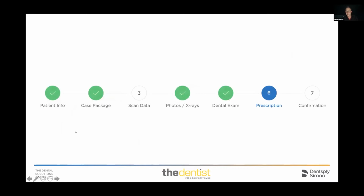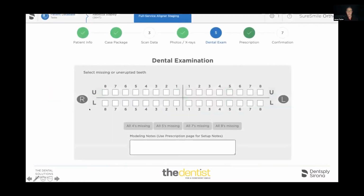And again, this is the flow of information that you complete. I get my team to do most of this. I'm only inputting the exam and the prescription, but the patient info, the case package, the scan data, the x-rays and photos are already uploaded and ready. And in fact, the actual scan will mesh with your SureSmile software, so it all links very easily and very quickly itself. So the dental exam is very simple. You're just putting in what's there and what's not. It takes literally 30 seconds to do this.